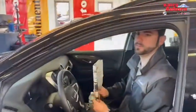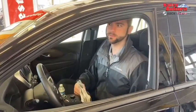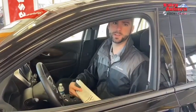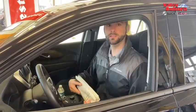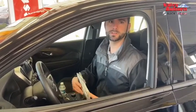Going up, Bay 3. Alright, so once you pull in, we'll get you coffee, water, a newspaper. We have Wi-Fi to enjoy. You don't even have to get out of the vehicle. We're going to lift you up if you require a tire rotation. Otherwise, you can just wait in the vehicle and we'll get your oil changed and check all your fluids and check your tire pressure, make sure your vehicle's in tip-top shape.